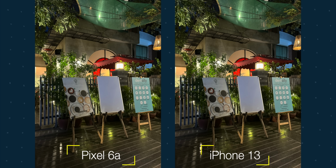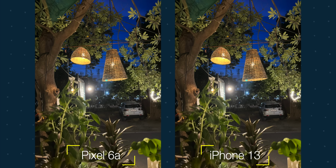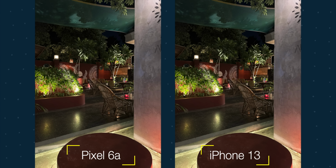iPhone also has another advantage, like it has better shutter speed. So if you want to click faster pictures, they will be less blurry, and they will definitely have more details because the sensor is much better on iPhone.